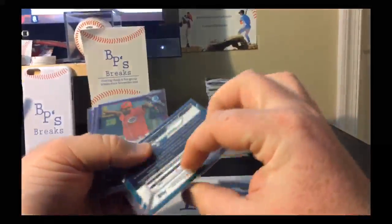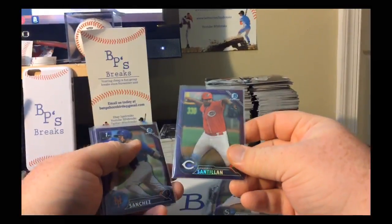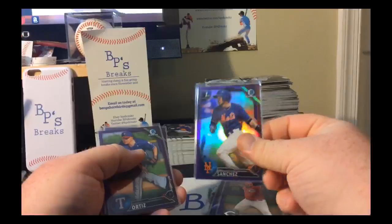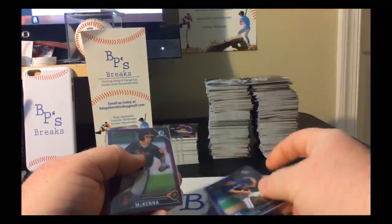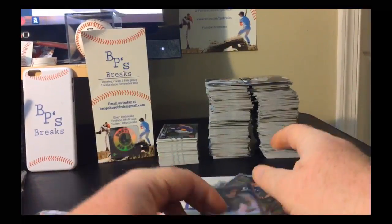Andrew Moore, 73 out of 250. Antonio Santana, 50 out of 250. Ali Sanchez, 86 out of 250. Luis Ortiz, 148 out of 250. Ryan McKenna, 205 out of 250.